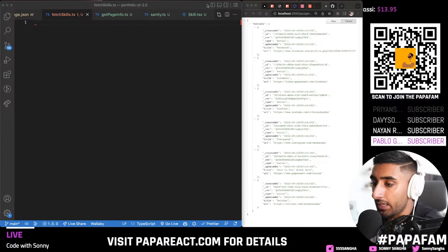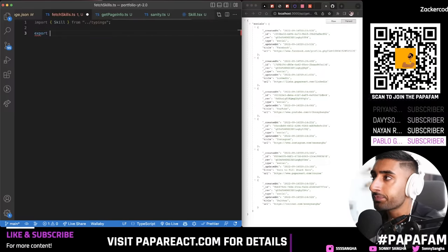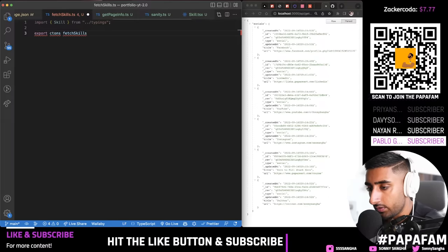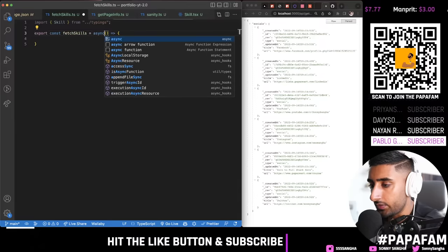So first thing I want to do is import the skill typing from skills. And this is going to be our front end call now. The other one was the back end. This is going to be the front end. So we're going to say export const fetchSkills. It's going to be an asynchronous function. So in this case, I need to say it's an asynchronous function.